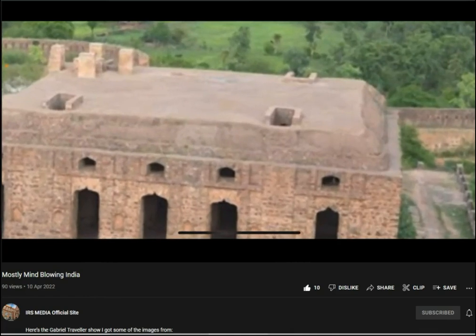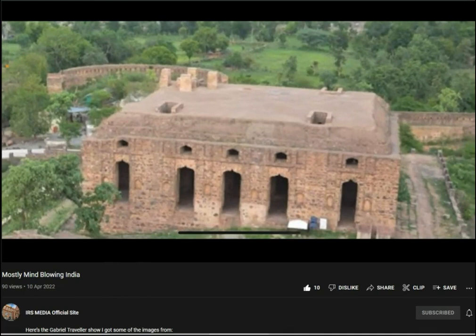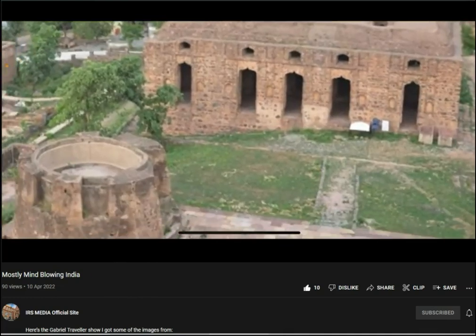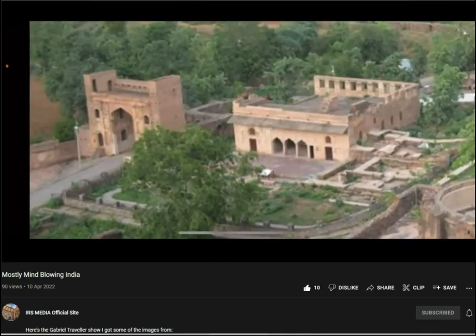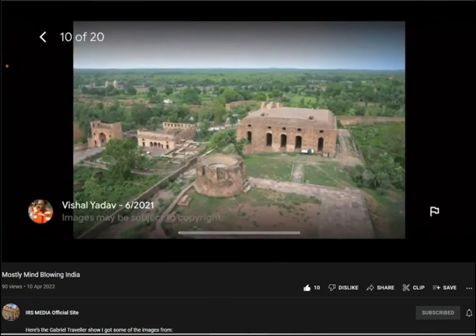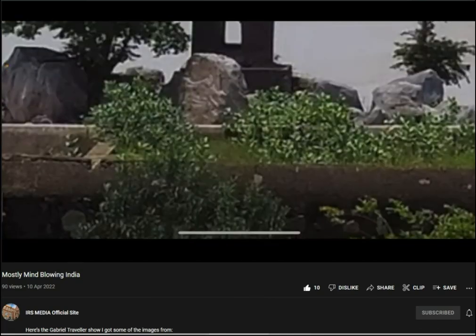And then holes in the ceiling. I think what we're missing here are these holes. The beams coming out, the wooden beams. That's what I'm thinking. You're gonna see that a little bit more here.